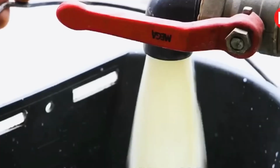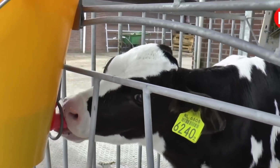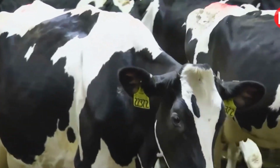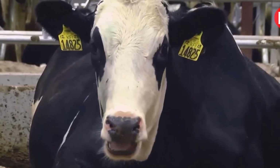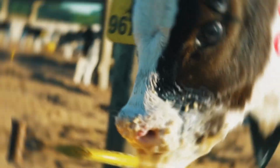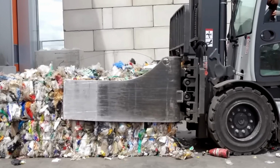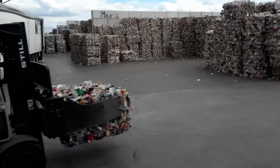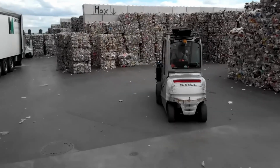Mars also considers how the ingredients are packaged, transported, and handled to reduce their environmental impact. For example, they work on lowering the carbon footprint of their supply chain, aiming to make Maltesers with the least impact on the environment while maintaining top quality. Sustainability goes beyond just sourcing ingredients. Mars is working on improving packaging to reduce waste and make it more recyclable. Their goal is to make all packaging recyclable or reusable by 2025.